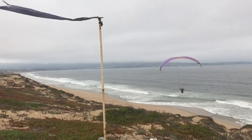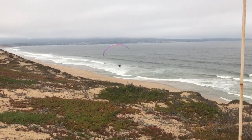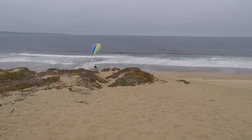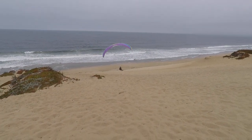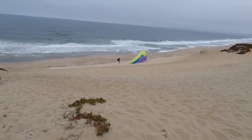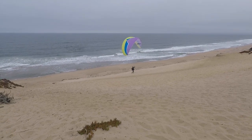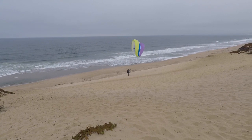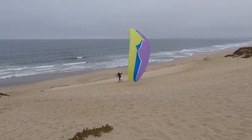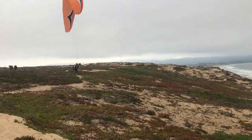No less than 3 of the local pilots told me that they used to be motor pilots, but because they live where they do, it's ideal to fly from the ridges, so they sold their motors. They don't motor fly anymore. George chasing after Nick.